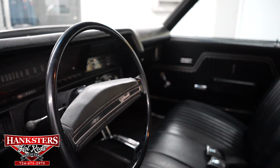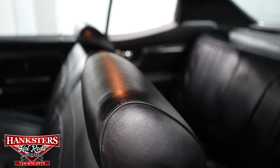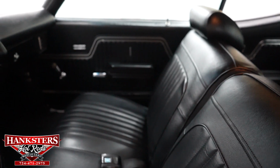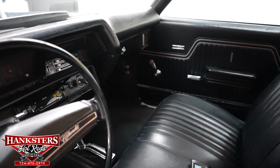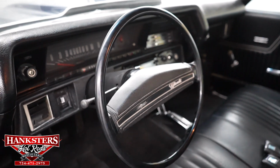You can see the seats are in fantastic shape. Front and rear vinyl black seats. We have seat belts front and rear as well. You can see your door panels, your dash, your carpeting, all in great shape. You got the aftermarket stereo. You got the B&M shifter on the floor there. Really in great condition on the interior.